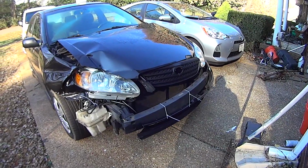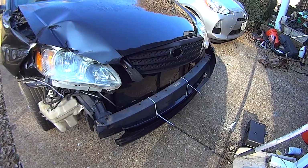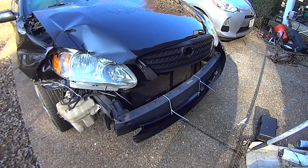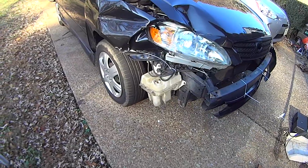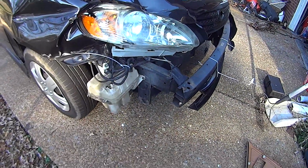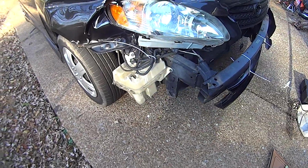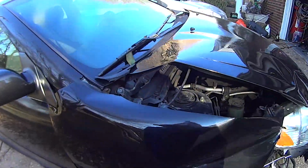Although the radiator and the condenser are still intact and not damaged. Maybe a little tweaked, but they still work. I checked the air conditioner and it actually still works. Windshield washer, you see that that's smashed. I'm going to have to get another one of those. That's minor stuff. It's always going to look worse before you start taking the piece parts off.